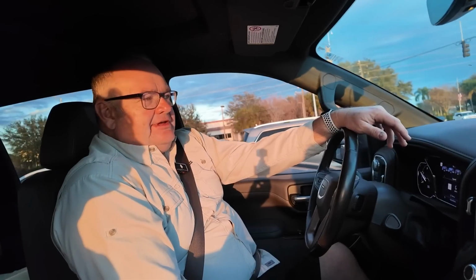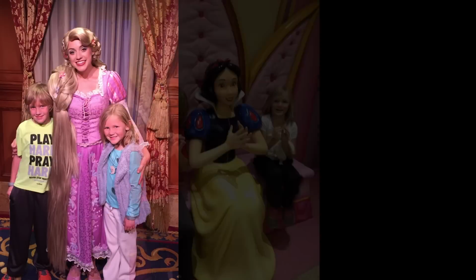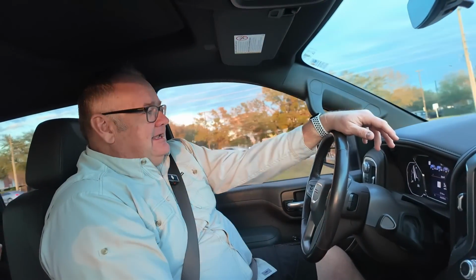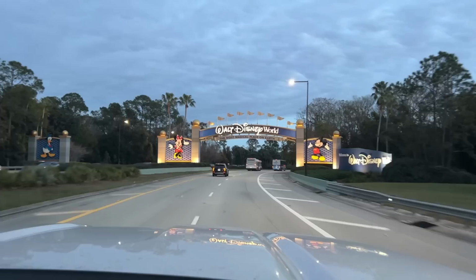Since we've been traveling full time, we don't really go to Disney much like we used to. Before the kids were born, and even after they were born, we had season passes. So we went quite a bit when we lived here in Florida. And it's kind of fun to be heading back, playing tourist for a little while.